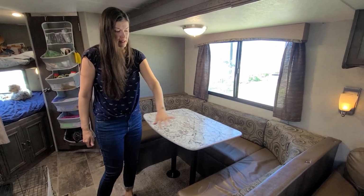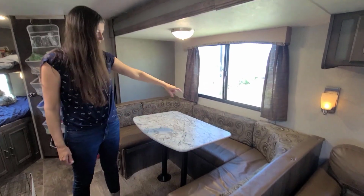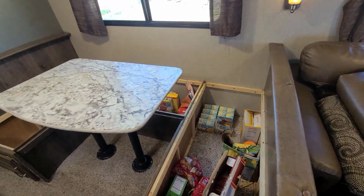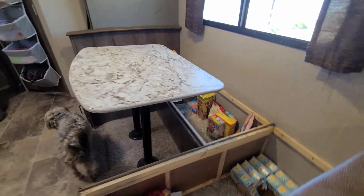I'll open this up, but this converts to a bed where one of our kiddos sleeps, and then underneath each of these benches is food storage. Like I said, we really prioritize food storage. So that's what we put down there.